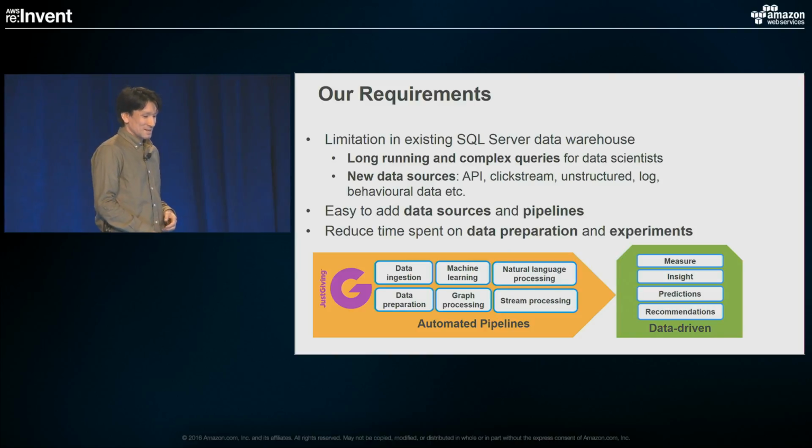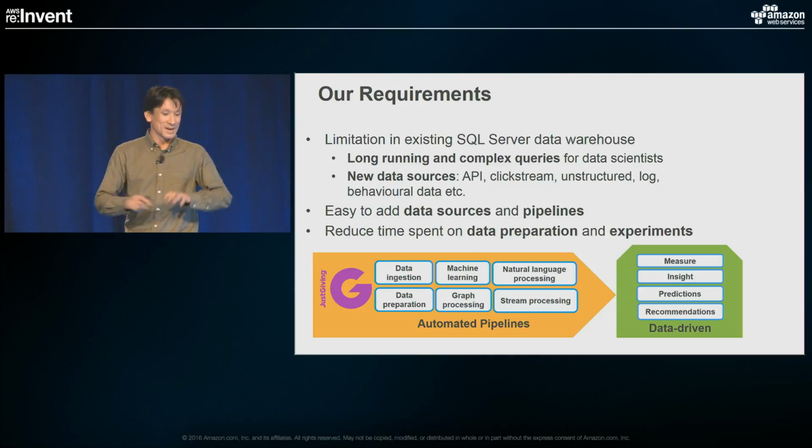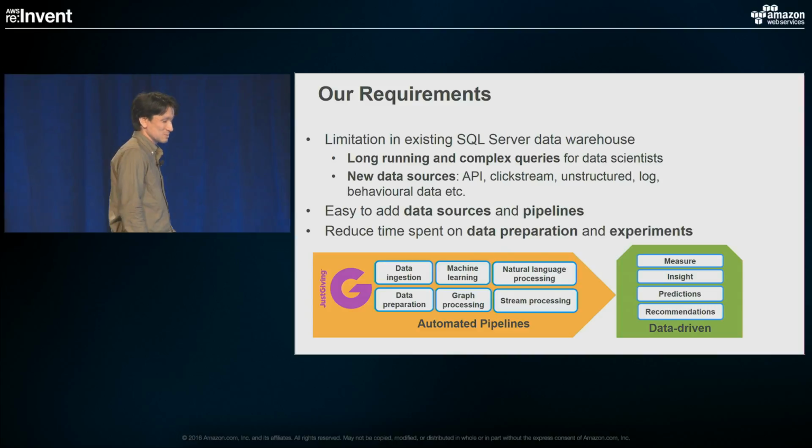In addition, we're getting log data, so this is the app log or the web server logs coming in, as well as what I talked about earlier, the behavioral data. How do users actually interact with the specific products? What do they like? If we make recommendations, do they actually click on those recommendations? So we're capturing a lot more data sources. Our data warehouse wasn't able to cope, so we were looking for other solutions almost.